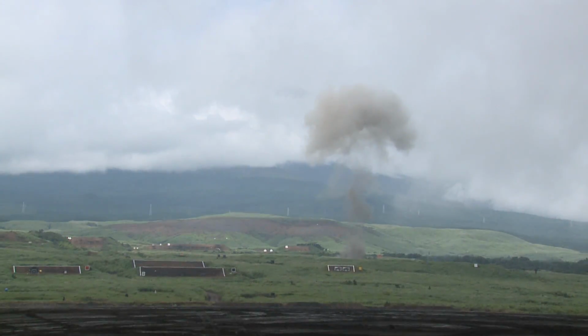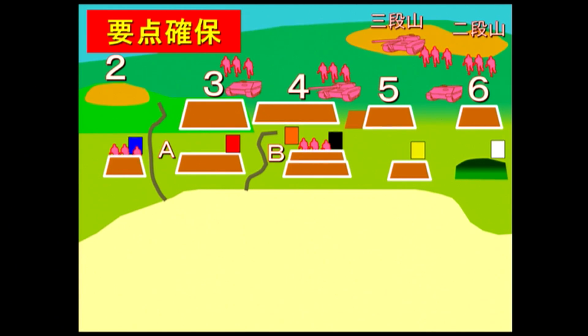Although inflicted some damages on his command and communication lines by our ground attacks, the enemy forces further advanced to Nidan-yama and Sandan-yama and eventually seized some of the key terrains. Please look at the screen.